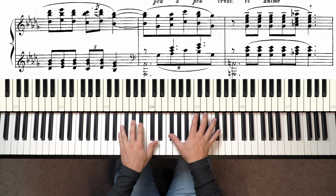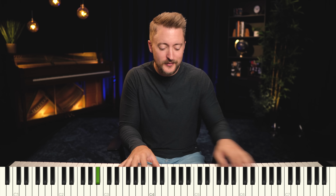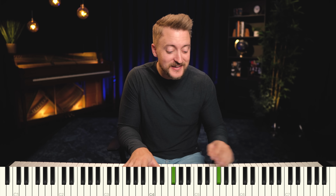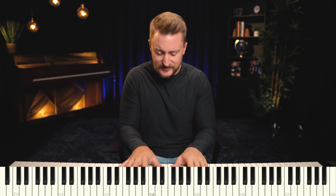And then even once we get into... I remember this was kind of a difficult section to tackle when I was younger, because it's not the difficulty of playing, like this shape, that's not that hard to do, right? But it's the difficulty of remembering where everything is going as we develop this. This is just such a beautiful rising intensity.